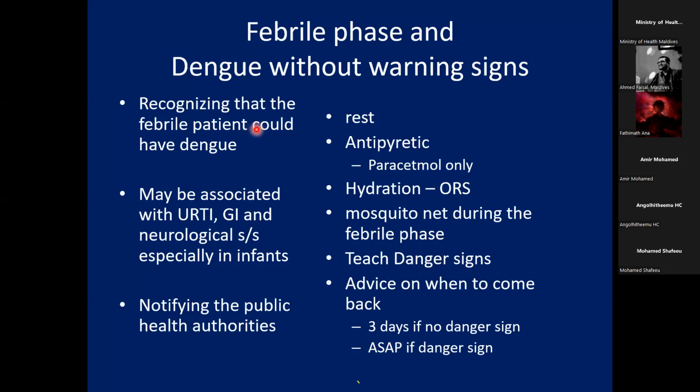Another important thing: there are other signs that we may not really be thinking of as dengue, but are very common. Sometimes they can be vomiting. They can come with abdominal pain, vomiting, diarrhea and fever, even in dengue fever. They can also come with seizures. So febrile seizures can be associated with dengue. So please make sure you still think of dengue fever.